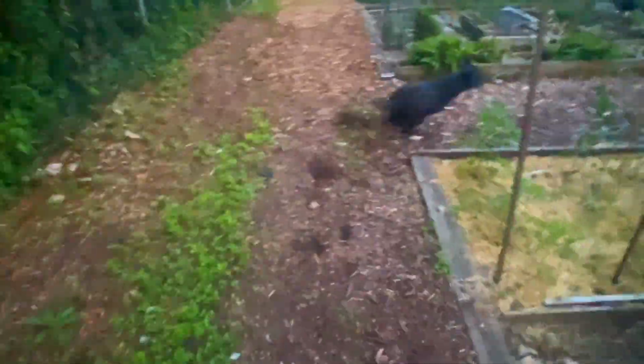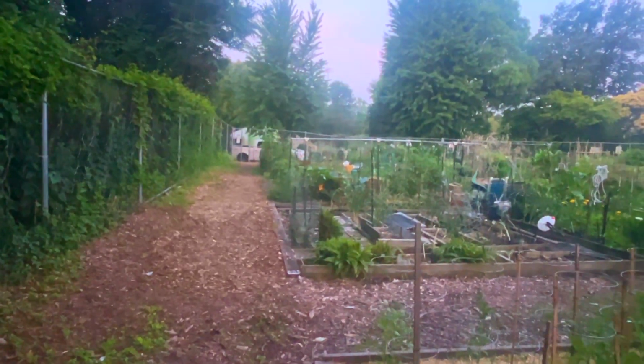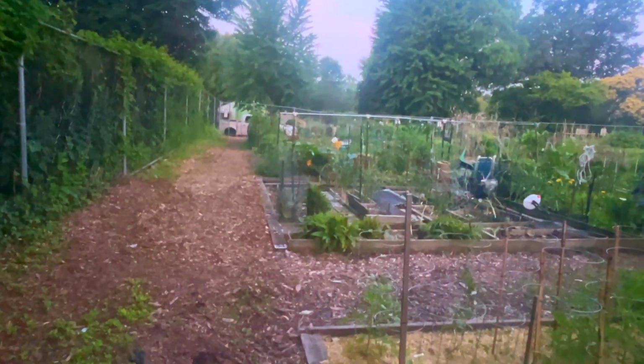Hold on. Puppy found a tennis ball. Puppy doesn't go anywhere without his balls. So finding one at the garden. Dope. He ran that way. The ball went that way. There he goes. Nope.